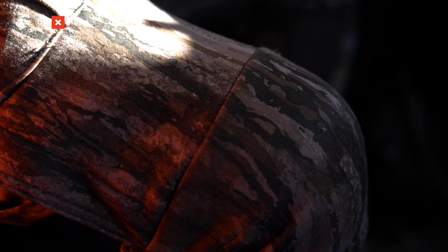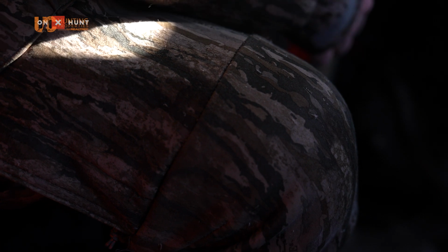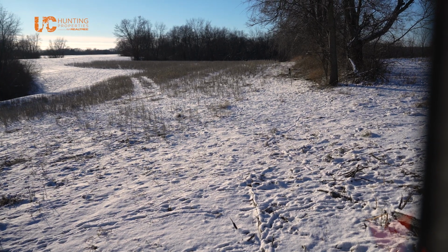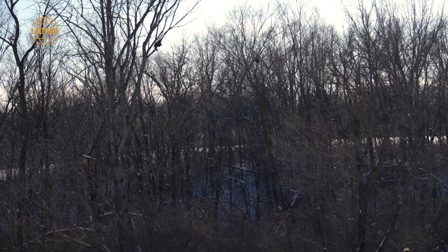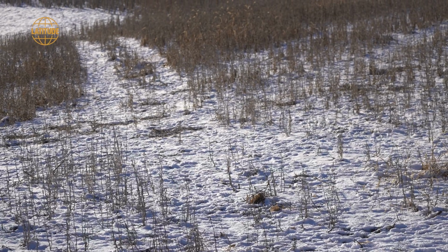The pressure's like 30.45 or something. It's just super high pressure, clear bluebird, super cold. It's what you dream of for late season. So we've got our fingers crossed we'll have a good hunt tonight, and hopefully we can get Tate a deer.